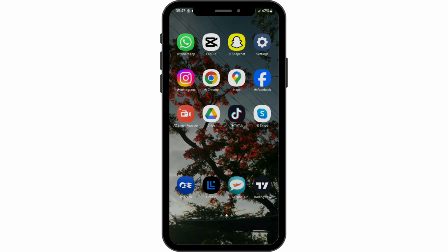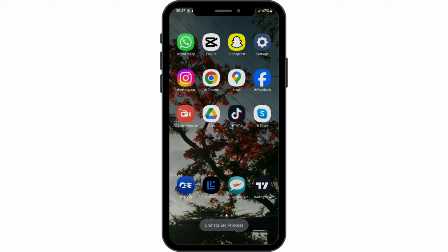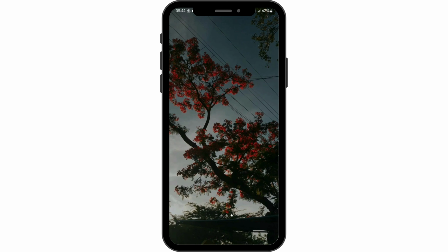If it's still not working for you, then you have to uninstall this application. Long tap onto the app and tap on uninstall. Tap on OK and you can easily download this app from your Play Store or your App Store. Once done, get back logged into your Princess Cruises app and this will definitely fix your app not working problem in your device.